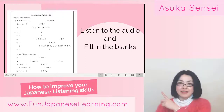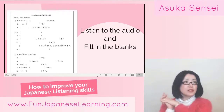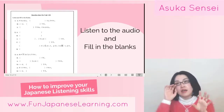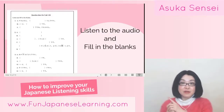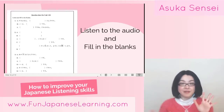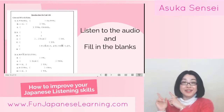Look, this is one of the question sheets. You can fill in the blanks: listen to the audio and fill in the blanks. So it's much easier than the whole script. Writing down the whole script is a much more difficult task. So if you are intermediate level, please try writing down everything. But if you are a beginner, this worksheet would be better.